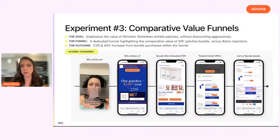I hear you, and I'm with you. So I've got two experiments here for you. The first one here is an example from a skincare brand that we work with called Wrinkle Schminkles. They have created, and this is actually an evergreen funnel that they use, but it's very usable for Black Friday as well. They have these patches that you wear at night or during the day, and they help reduce your body's production of wrinkles from smushing your face around when you sleep, that sort of thing. This is like an alternative to things like Botox or some sort of plastic surgery.